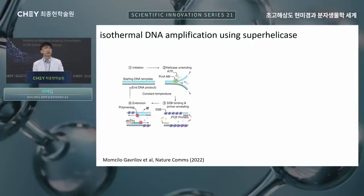First, we can actually use the superhelicase that we invented to amplify DNA at a constant temperature. There's a really popular, really amazing technology called PCR, polymerase chain reaction, that can start with a single DNA molecule and then amplify this DNA exponentially to many, many DNA molecules. That's important for biotechnology, disease diagnosis, and many other applications.